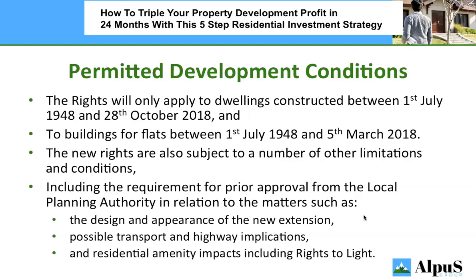The new rights are also subject to a number of other limitations and conditions, including the requirement for prior approval from the local planning authority in relation to matters such as the design and appearance of the new extension, possible transport and highway implications, and residential amenity impacts including rights to light.